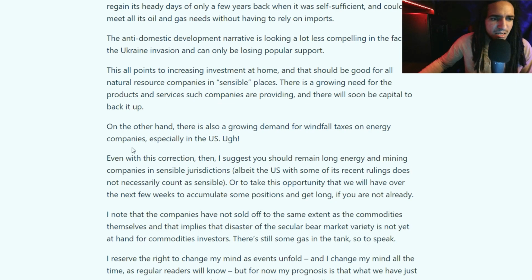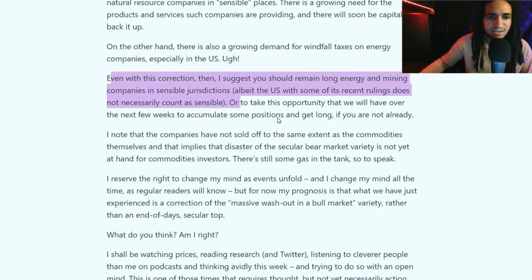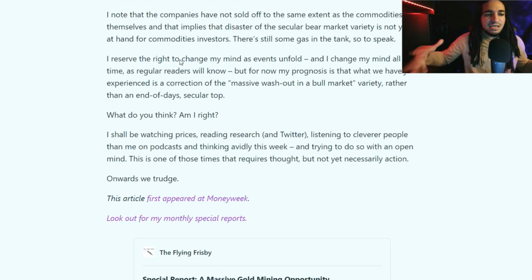On the other hand, there's also growing demand for a windfall tax on energy companies, especially in the U.S., blah, blah, blah. Okay, here we go. Even with this correction, I suggest you remain long energy and mining companies in sensible jurisdictions, and take the opportunity over the next few weeks to accumulate some positions if you are not already long. I'm not trying to give you this information to say get into oil. I'm just trying to find as many pieces as I can to put together what affects the price of silver, because then we can invest off of that, right?